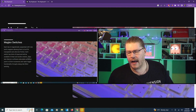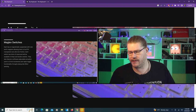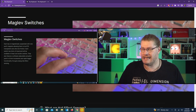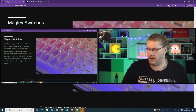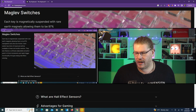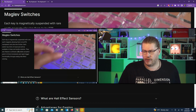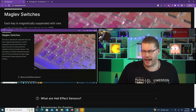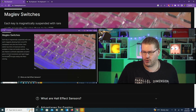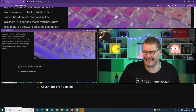each key is magnetically suspended with a rare earth magnet, allowing them to be 97% transparent and ultra low friction apparently. Each switch has 4mm of travel and will be available in linear and tactile variants. They also feature a software adjustable actuation point in 0.1 increments and rapid trigger functionality through analog Hall effect sensing.